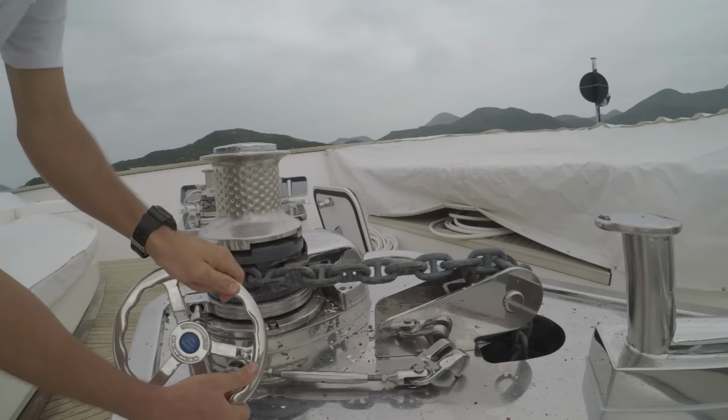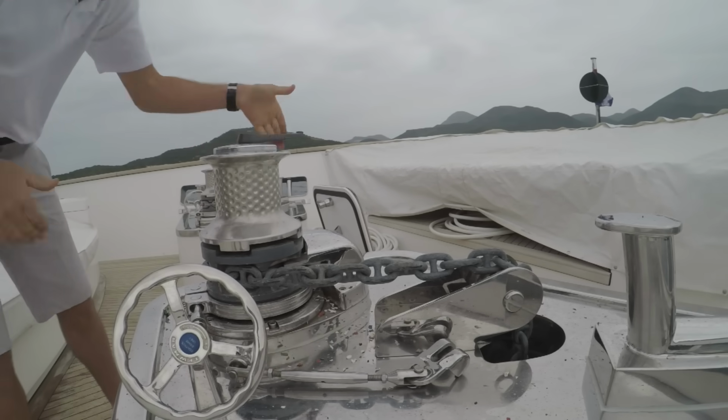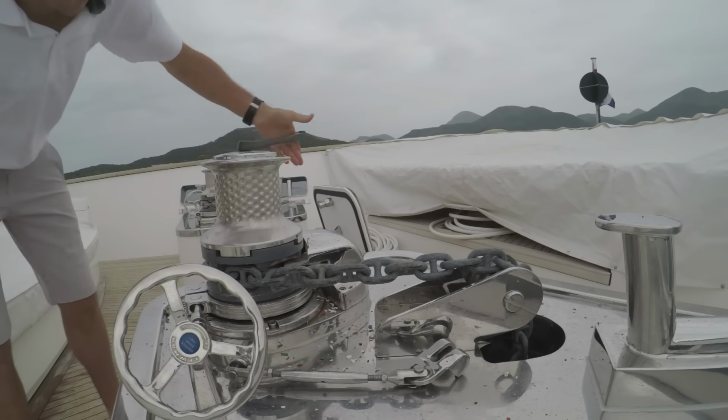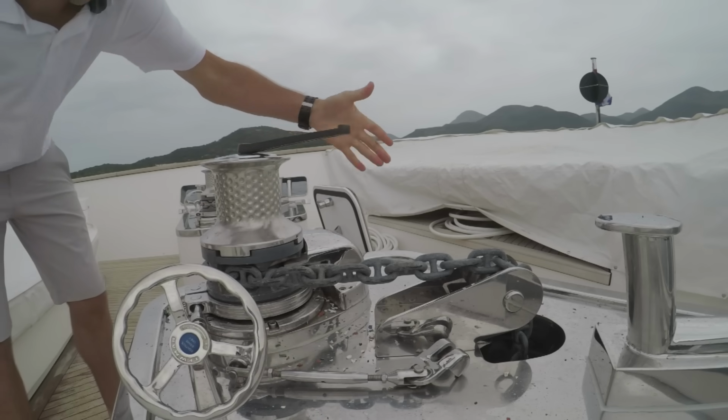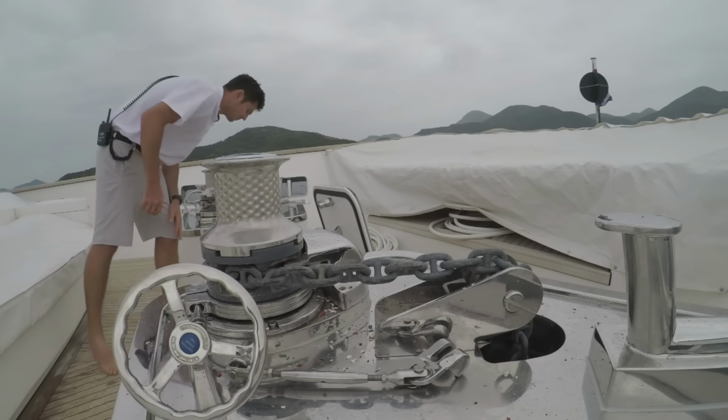So, brake is on hard. You can now loosen this, put this back in place, which is the clutch. Holds it on even tighter. So if the brake fails, then we're still attached to this. Looks good. That was your 101 how to anchor.